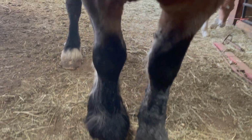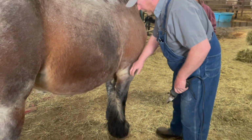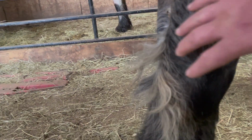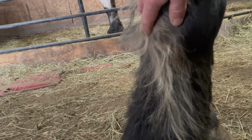Can you come around here? I want to show somebody, when I'm walking up to a horse to evaluate and you see these erect feathers standing out, this isn't bad. I've seen them standing out all the way down. When you see erect feathers just standing out like that, that's usually a bad sign. There's something going on under there.